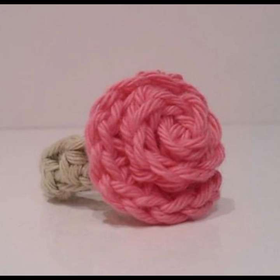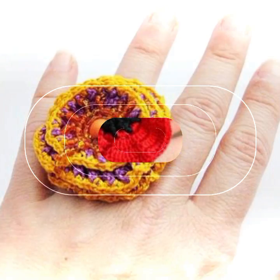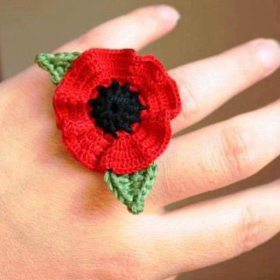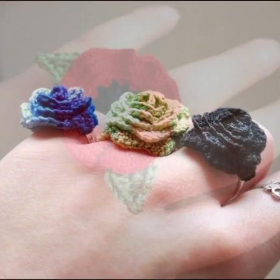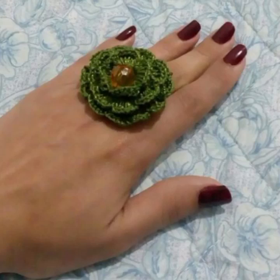Every design is different from one another, beautiful and trendy, knitted patterns, easy to make, easy to wash, beautiful and trendy crochet rings. You can easily make these very beautiful rings if you know crochet work. Those ladies who love to wear such type of crochet rings.